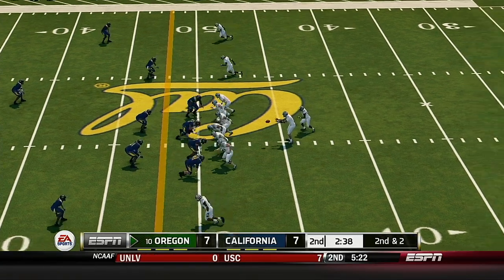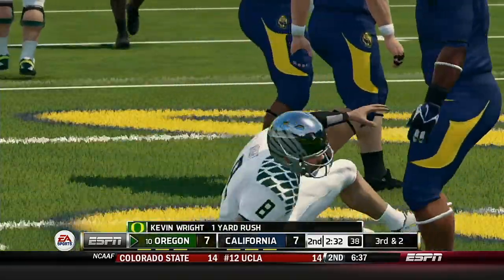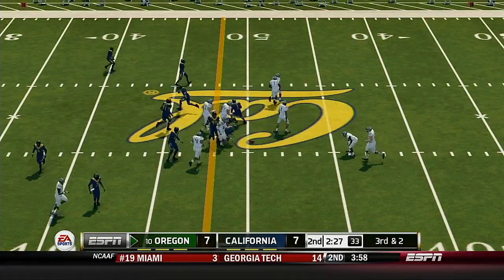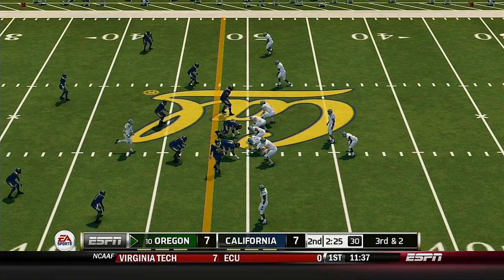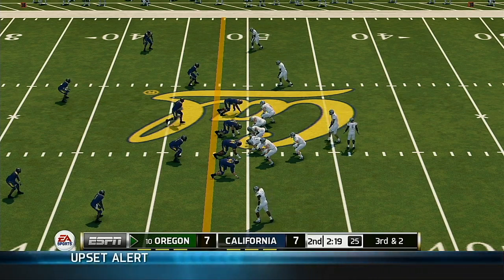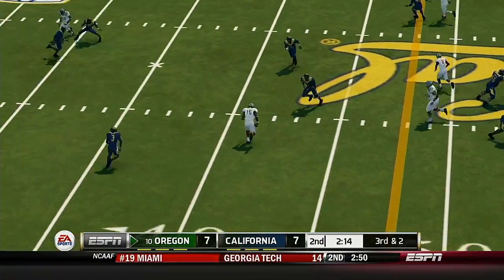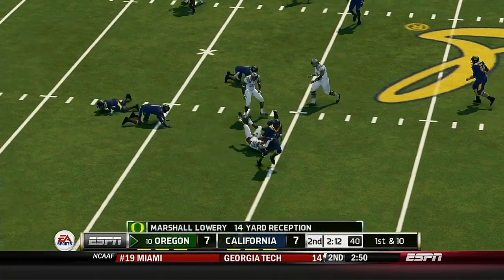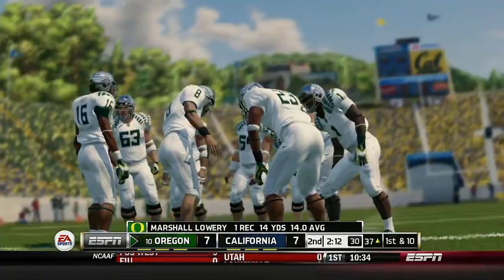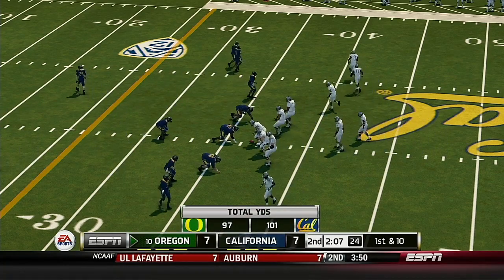And he's level at the 50-yard line. Bring him down around the 37-yard line. That makes it first and 10. Ball on the 37-yard line.